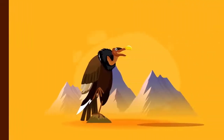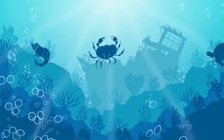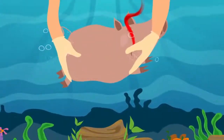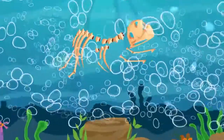So in the wild, that would be a vulture that feeds on a deer that died from natural causes. In the sea, scavengers include prawns, crabs, turtles, and even sharks. Canadian researchers have put pig carcasses off the coast of British Columbia to see how bodies would decompose, and found by day 10, the bones were eaten clean by scavengers.